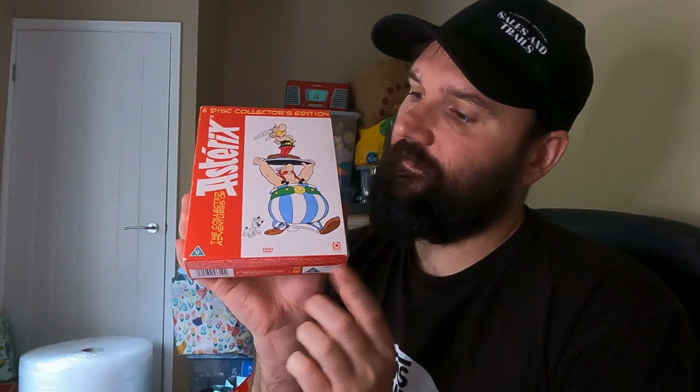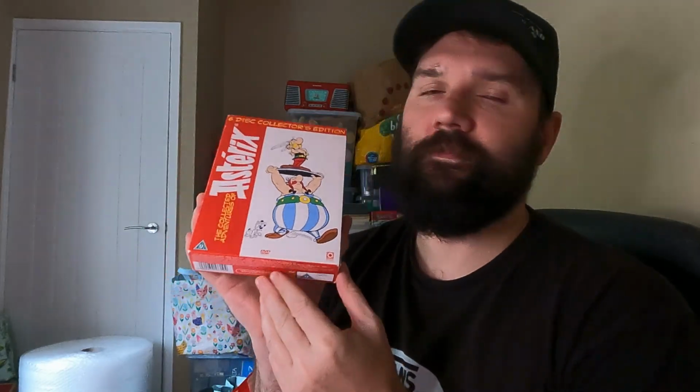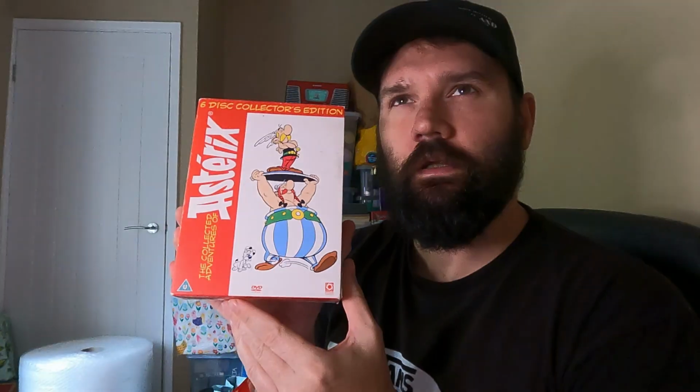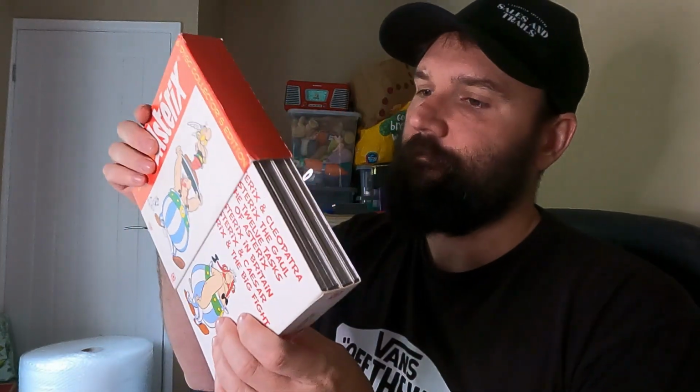Just had one come in now as soon as I started doing the video. Asterix. Found this in a small car boot sale. Glasscoid, it was actually done last weekend or the weekend before. It's got 6 discs in it. All of them are in proper mint condition. I'll give you an example here of the 12 casks of Asterix. You can see all mint.